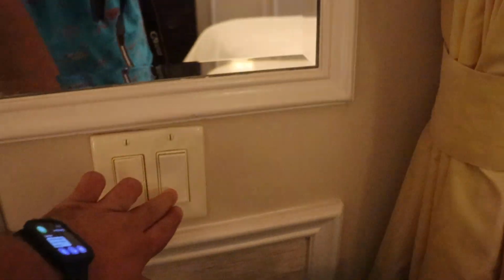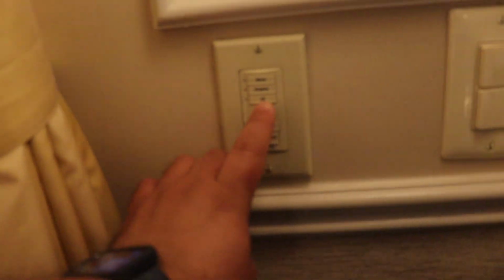One more thing to throw in here. The lights here are pretty cool. Turn them all on for you. Boop. And you have all those switches right there. Those little ones right there turn on with this switch, if I'm not mistaken. If I press all, there you go.